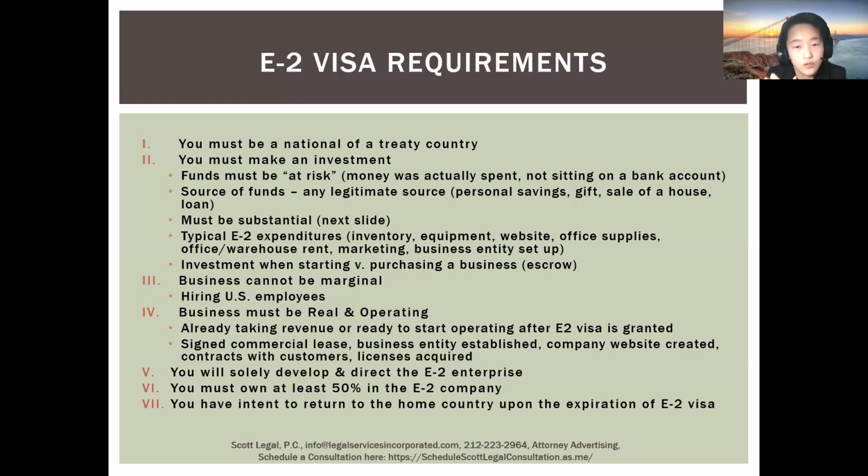So as long as the E-2 visa approval is the sole condition of the release of the funds, the government will accept that, putting money in this kind of escrow is money placed at risk. So that is one option that you can take if you are purchasing a business.